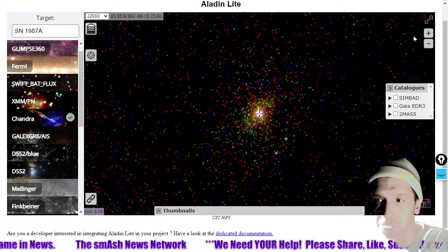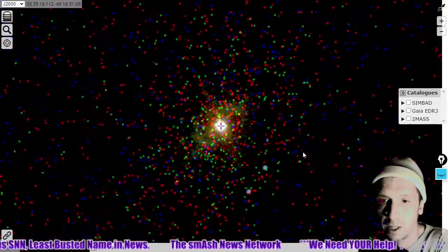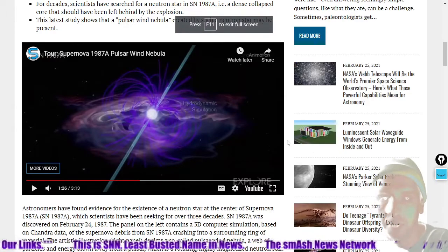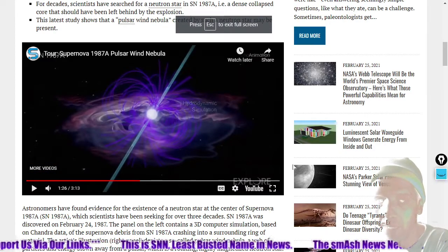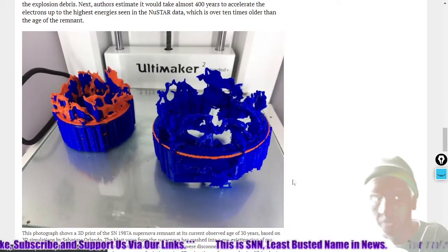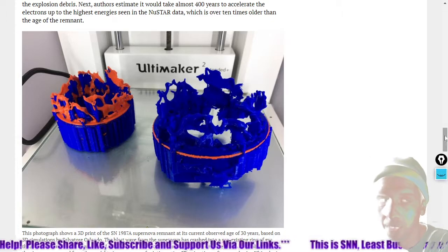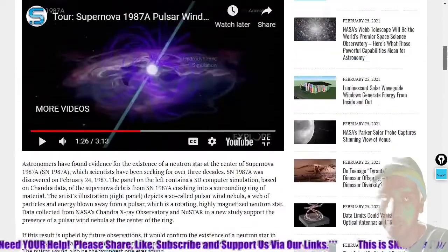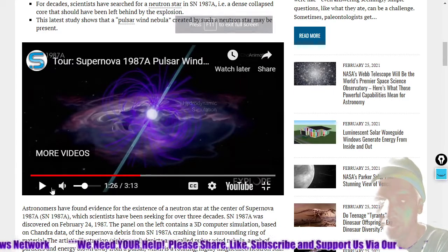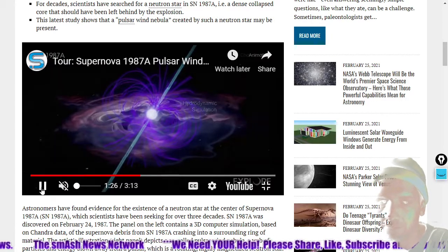It's going to be talking about this object right here as seen on the Chandra X-ray telescope. It's Supernova 1987A. So you can find an article here on scitechdaily.com about it, which will link to a science paper here. They've created a 3D model of the remnant cloud surrounding Supernova 1987A, but most importantly, it appears that there is a pulsar wind nebula inside of that supernova cloud. Here's a little clip from SciTech Daily's video.